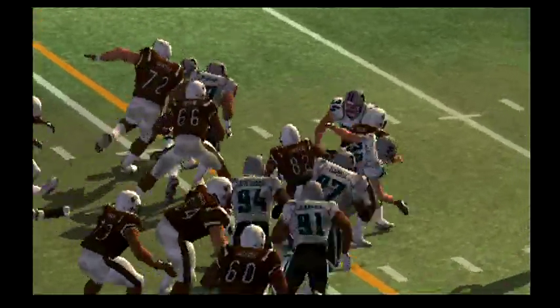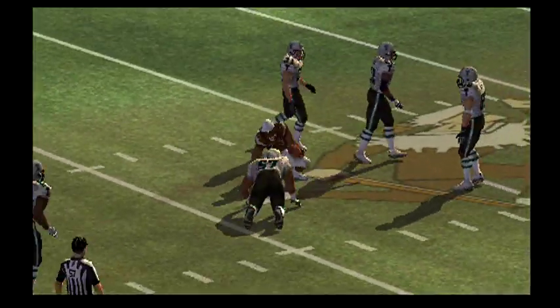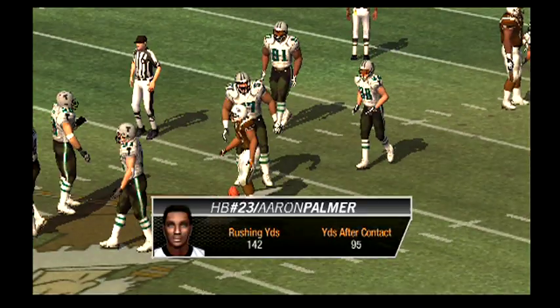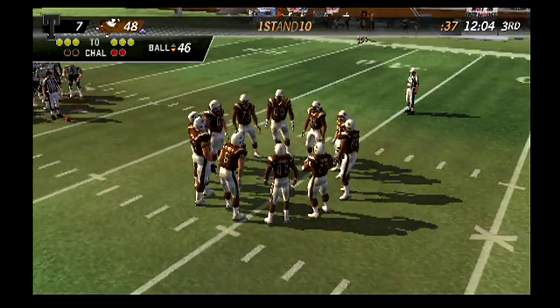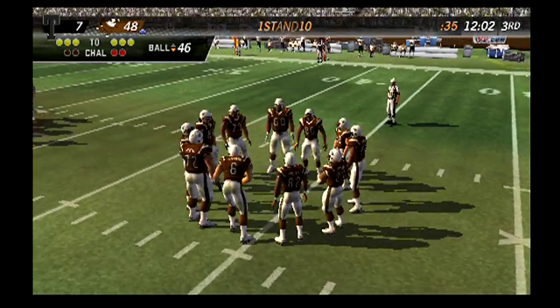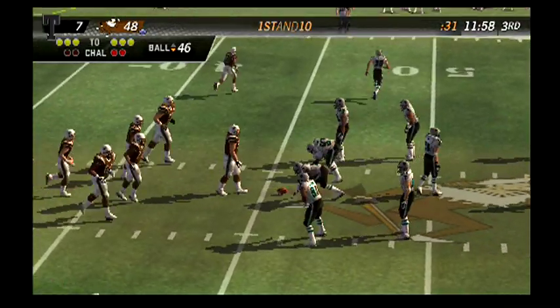Off to the back, breaks the tackle. Redmond is there on the stop at the 46-yard line. This back loves to hit the defenders when they come close in for the tackle. He sees the hit coming, lowers his shoulder, and then boom, the defender's left lying there on his back. Ball on the 46-yard line.